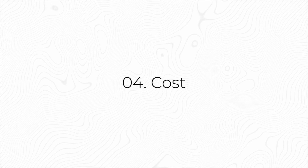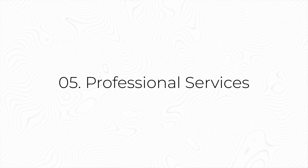Number 4. Cost. Investing in a good camera along with the lenses and accessories can be expensive. If you are not serious about photography, it might not be worth the investment when your smartphone can already take excellent photos. Number 5. Professional services. For those special occasions or professional needs, hiring a professional photographer can be a better option. They have the expertise and the equipment to deliver high quality results, allowing you to focus on enjoying the moment.